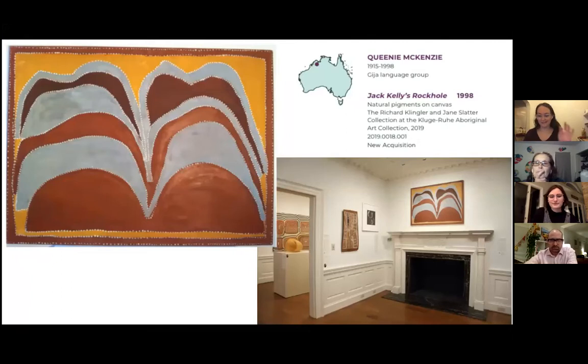Yes, and the texture in that one is crazy. It's something that you can't see over the computer screen, unfortunately. But yeah, definitely get in there to see it.